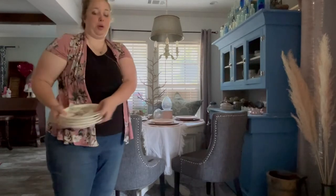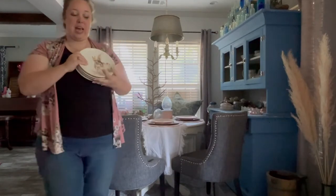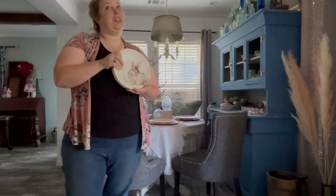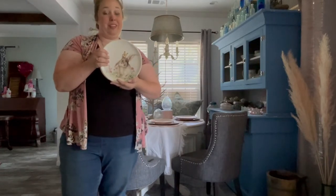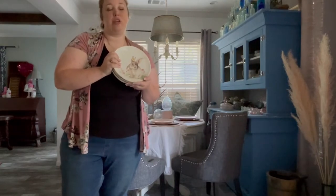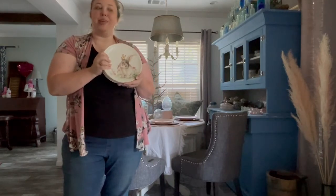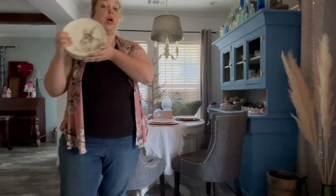So that makes the perfect base for my Easter bunny plates. Now, like I said, these aren't specifically for Easter. They are just bunnies, but they are beautiful. They're from Southern Living. They are part of the Easter collection. They're just not overtly Easter. Like, they don't say Happy Easter. But that's kind of what I like. So technically these could fall right into spring.